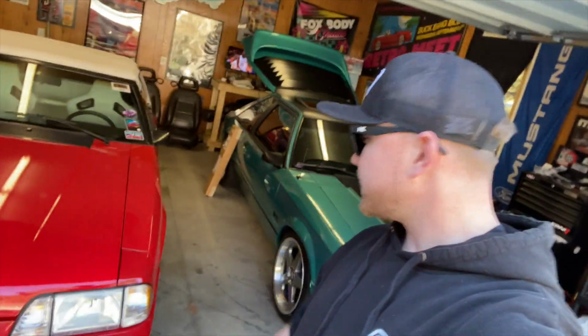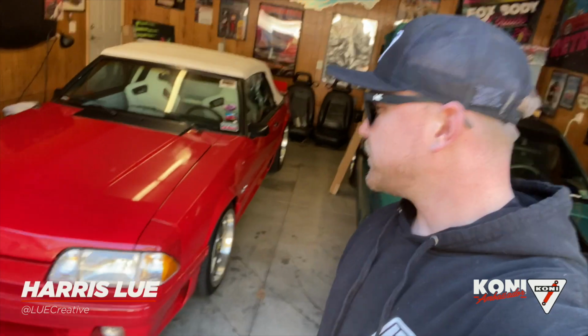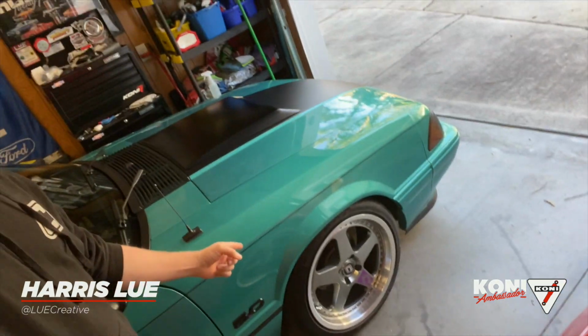It's been a while. I think last time you saw me, we were putting Konis on this bad boy right here. So today we have some rear Konis for this old Calypso. Currently Calypso has the Raceland coilover setup, and it's great for the front. It's adjustable. It makes the car sit very nice. As you can see, there's very minimal fender gap right here, which everybody loves.